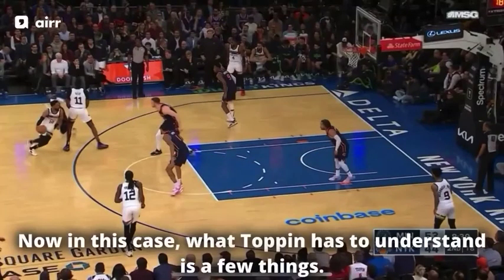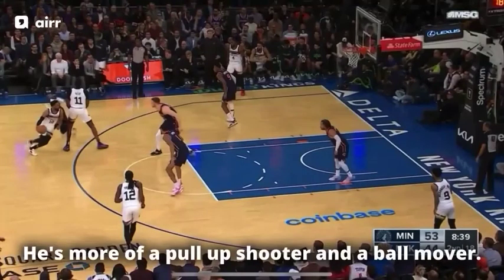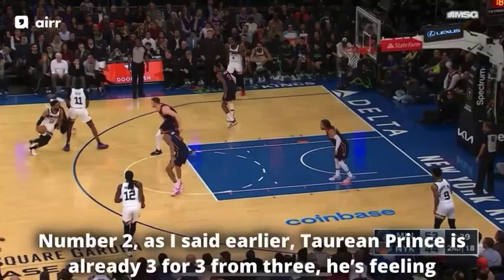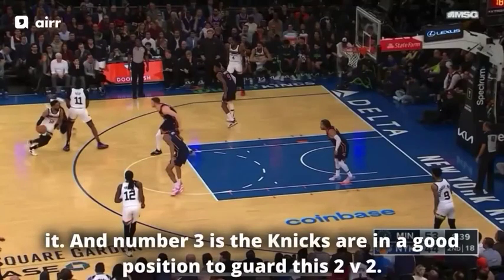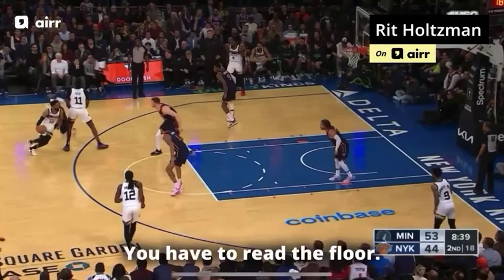Now, in this case, what Obi Toppin has to understand is a few things. Number one, Mike Conley, as good as he still is, is not too much of a threat going to the rim. He's more of a pull-up shooter and a ball mover. Number two, as I said earlier, Taurean Prince is already 3 for 3 from 3. He's feeling it. And number 3 is the Knicks are in a good position to guard this 2v2. You have to read the floor.